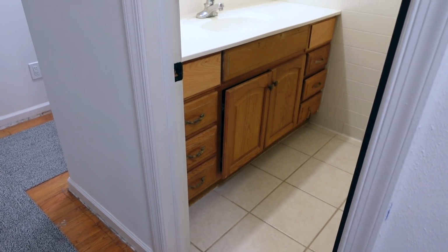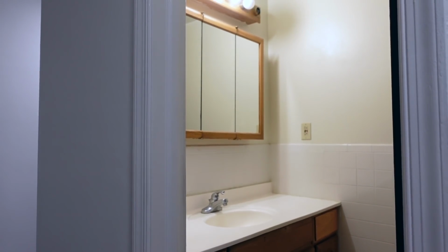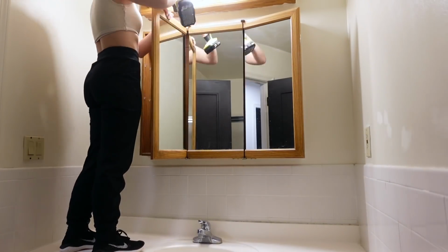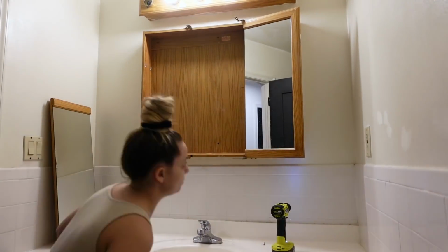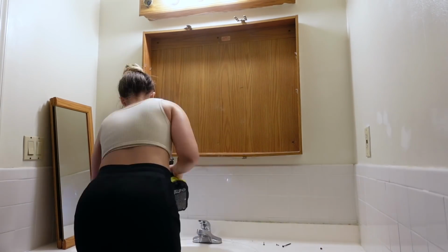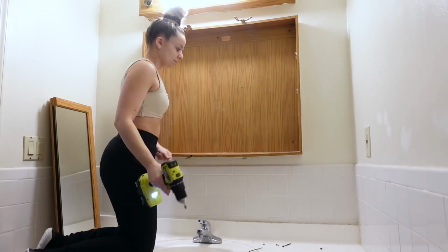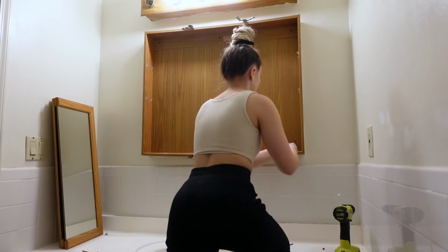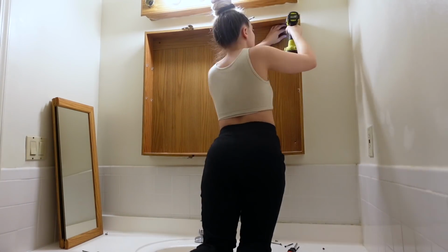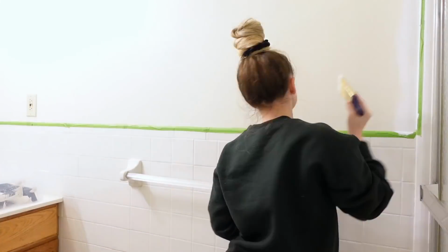So this is what we're starting out with. Now, this was a lot more cleaned up than when we actually moved in the house, so I'll show you guys that later. But this is the main part of the bathroom that we're gonna be focusing on. Obviously, since we're doing a budget renovation, we can't replace the shower and everything at this time, so we're focusing on the vanity portion of the bathroom. We took down the medicine cabinet, which I probably could have just painted, but it was a little wonky and kind of drooping there at the bottom, so I felt just replacing it would be better.